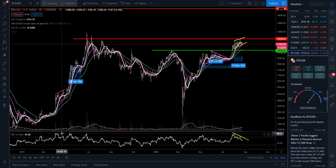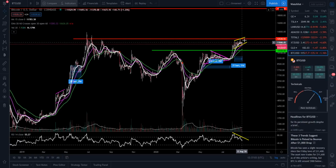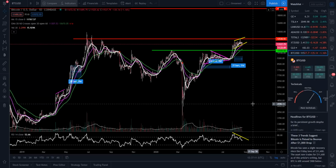Last time we started cooling things down once the RSI got to 88, just like this time. And then we started to have that negative divergence before we got that next explosive move to the upside. And that's kind of what I'm looking at here. Patiently waiting, maybe another week or two in this channel. But I do believe we're going to go back up here and try to test that 12,530, see if we can get over top of that, because there's a lot of room to run over top.